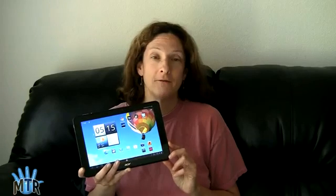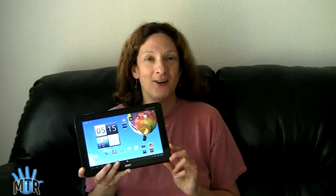Yet another long name tablet, but this one's actually pretty cool. It's fairly reasonably priced, as you expect from Acer. It's $449 for the 32 gig, but it has an NVIDIA Tegra 3 quad-core CPU, or technically 5-core CPU because it has a companion core in it, and it's actually a really nice tablet for the money. We're going to take a look at it now.